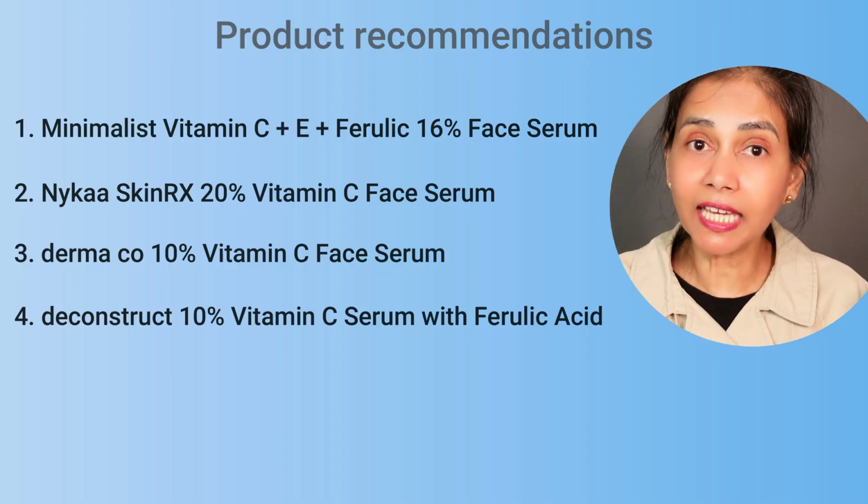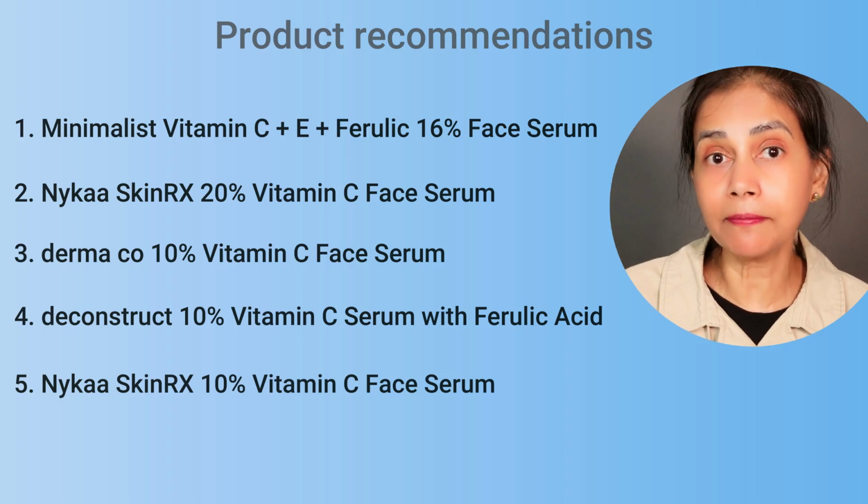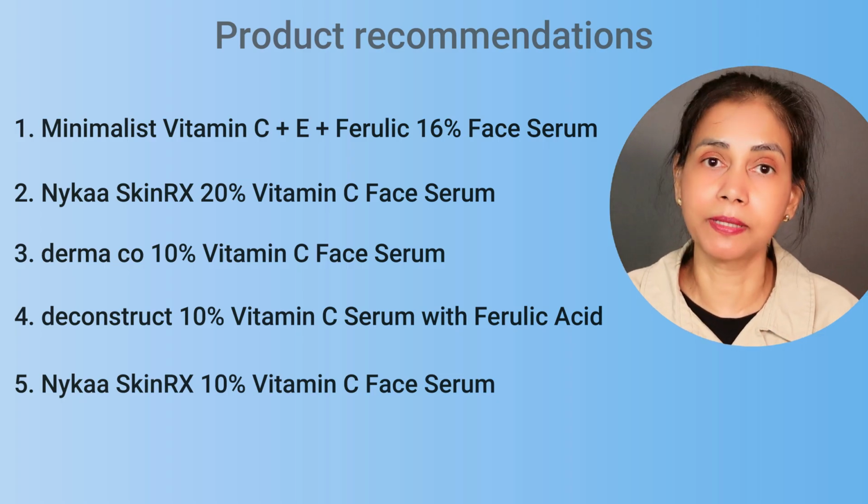Then the next one is again from Nykaa, but this one uses 10% of the derivative and 5% niacinamide. The earlier one was using 20%. So if you've got a bit of sensitive skin or have never used vitamin C serum, this is the product. The lower version of the product is what I would go for. It is a good derivative that they've used, and it's going to bring in all those benefits that I have been speaking about in this video. So those are my 5 recommendations.